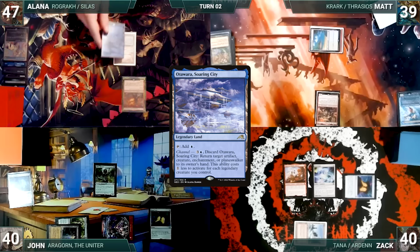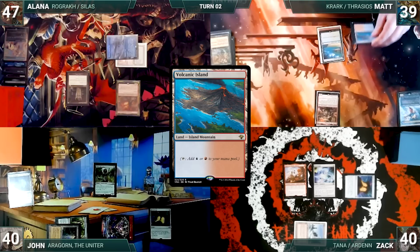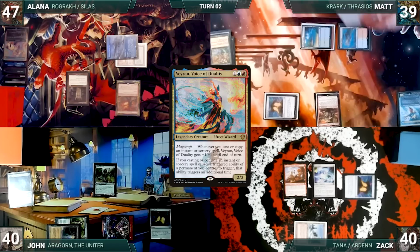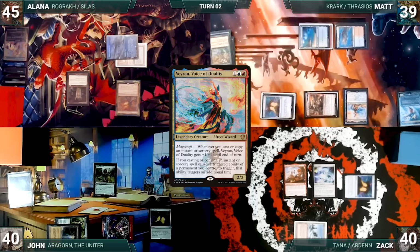Alana draws and plays an Otawara, Soaring City. She casts Grim Monolith and gives the turn to Matt. Matt draws and plays a Volcanic Island. He casts a Mana Crypt. He casts Veyran, Voice of Duality. He moves to combat and attacks Alana with Krark. Alana takes it, and Matt passes the turn.